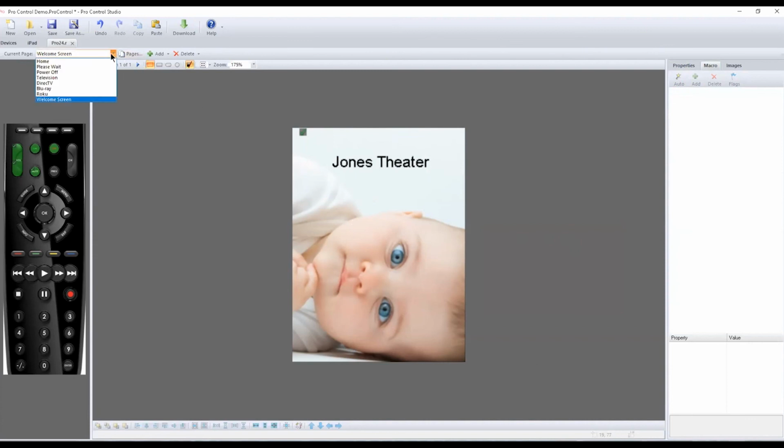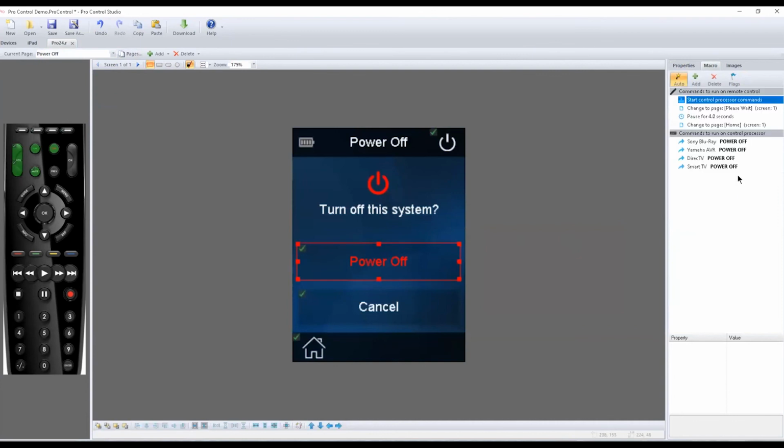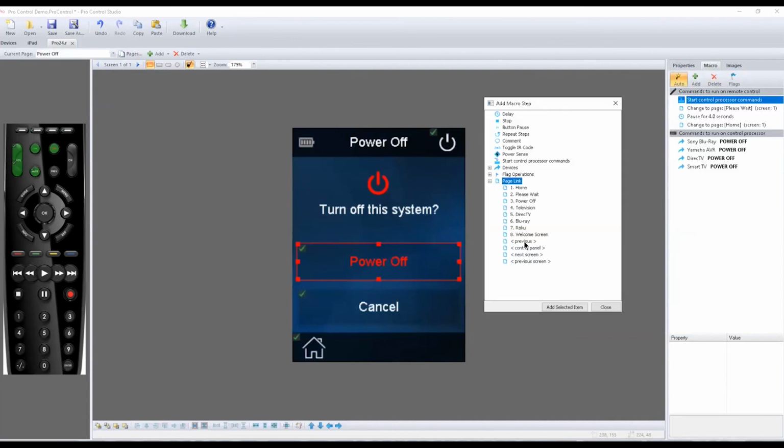The last thing we need to do, of course, is go to our power off here and make this jump to that welcome page instead of the home page. And we'll delete the home page jump. So what this will do is, first, it'll execute a command that says start running the processor controls. Okay, and then it will change to the please wait page.